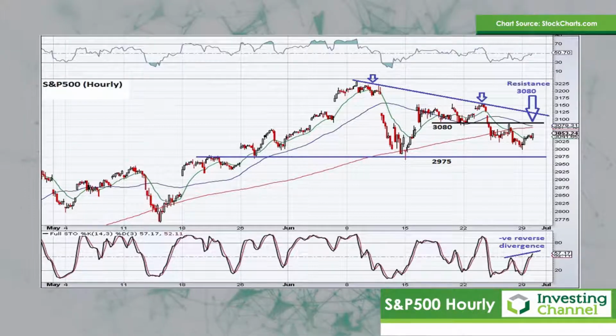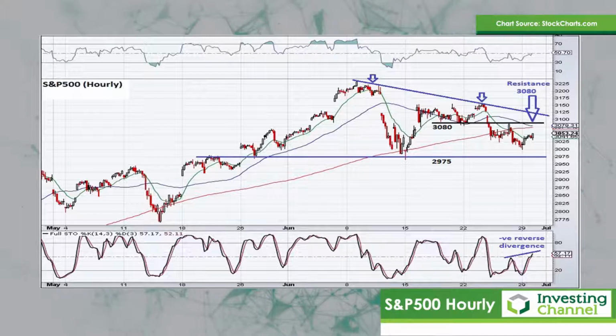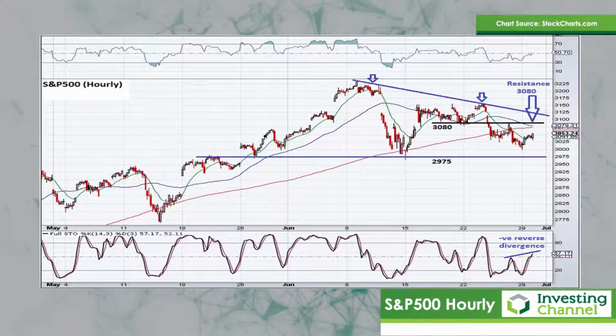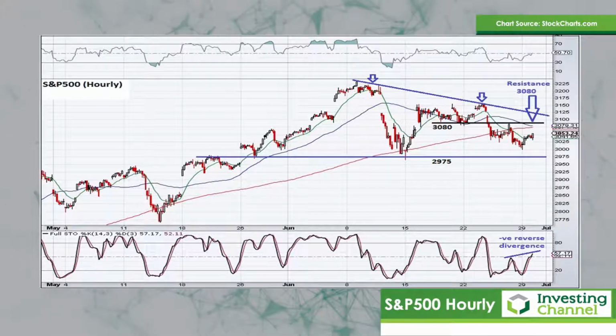So for the time being, I think we're range bound. 3080 is the resistance area, 2975, 3000, that sort of region is support. And the market, broadly speaking, seems to be going sideways at the moment without any particular clear trend in either direction.